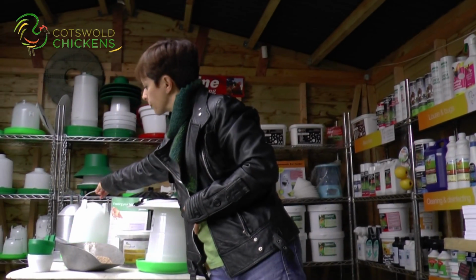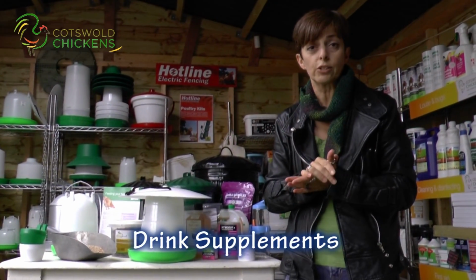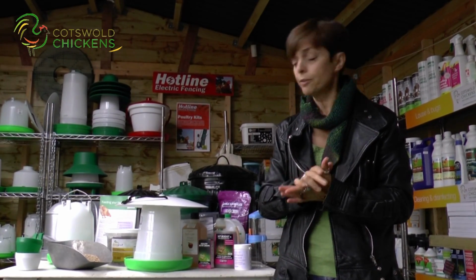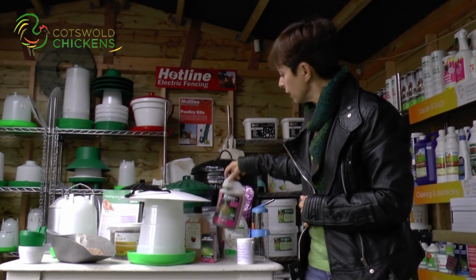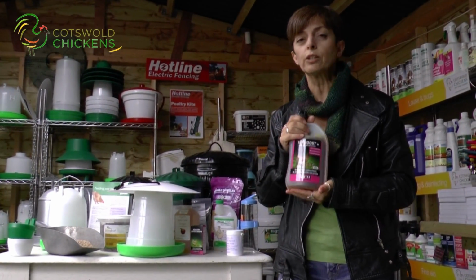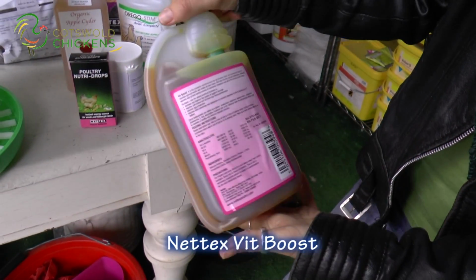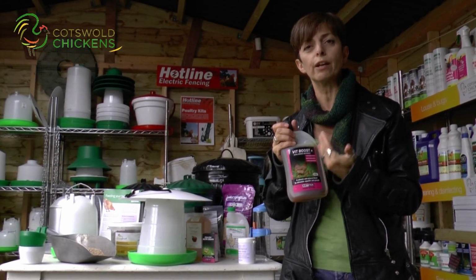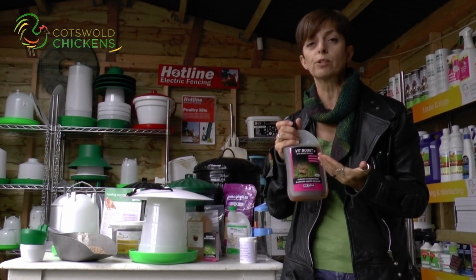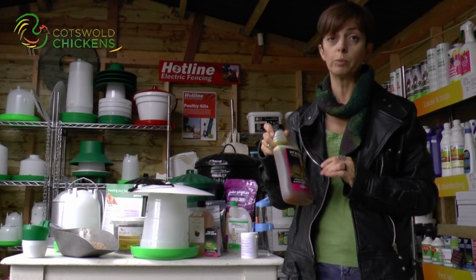Now, things which you can add to the water. Again, you don't necessarily need to, but there are different products that you can add to the water to benefit their health. There are things like the Nettex Vit Boost. That's a liquid poultry tonic that you can add to the water. It is full of vitamins, it's got pre and probiotics in it, it's got seaweed extract, so it's very healthy for them. And if you've got poorly chickens, say when they're molting, you can actually double the dosage without any ill effects at all. It's very positive. So that's a good one. It does help with the digestion.